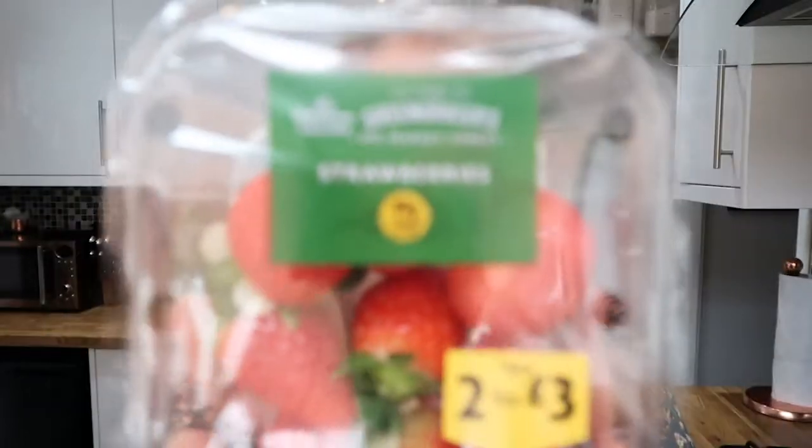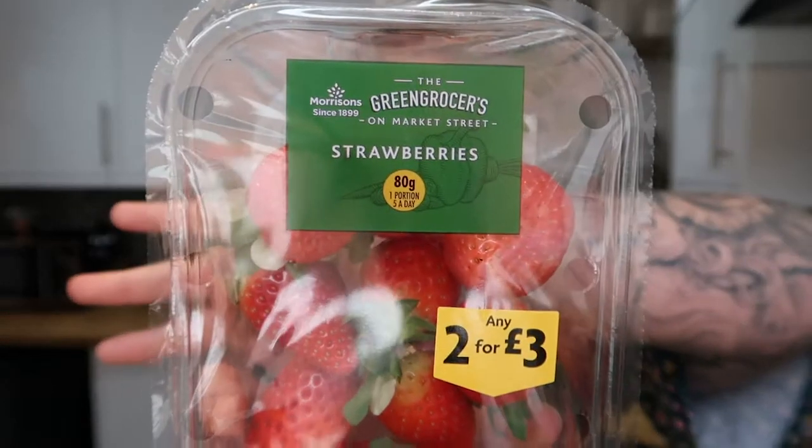So I picked up some strawberries. I don't normally get strawberries, however I'm gonna have some, it's like a banana split type thing for breakfast tomorrow, and it had strawberries with it and I thought, I've not had them in a while. I usually think they taste quite bland. However, this punnet smells delicious, so we'll see.